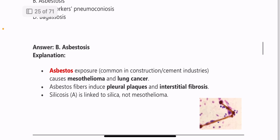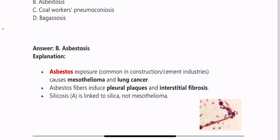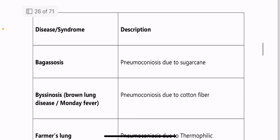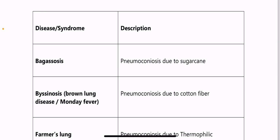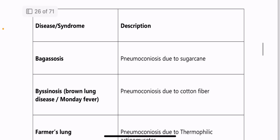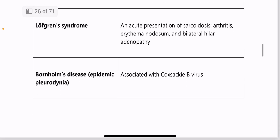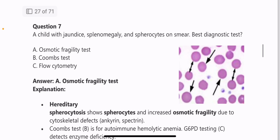So here you can see the image of asbestosis. Next question. I've provided details about different diseases like byssinosis and bagassosis. Bagassosis is because of sugarcane exposure, and byssinosis is because of cotton fibers. So all of these pneumoconioses I've mentioned here. Please go through them. Next, a child with jaundice, splenomegaly and spherocytes on smear.